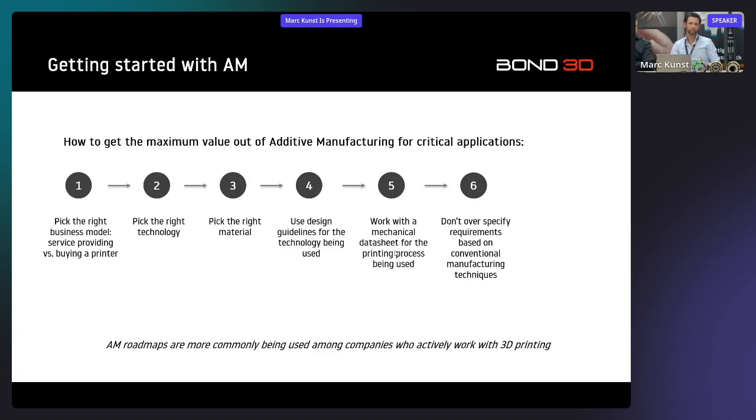So most of the drawings that we see have extremely highly tolerated surface finishes, which is logical if you're coming from machining. But ask yourself the question: is this also really needed? I would say in 5 out of 10 cases that's not needed, so it can be relaxed. But if you're talking about sealing surfaces, for example, where you need an O-ring or a liquid tight connection, then some machining could be needed. And in that case, with our technology, that's very well doable.